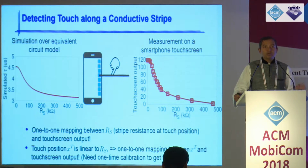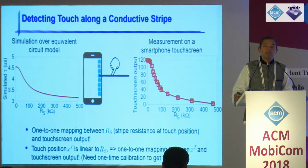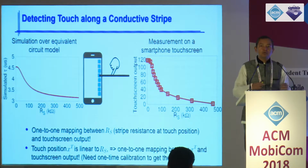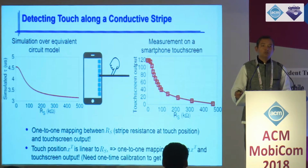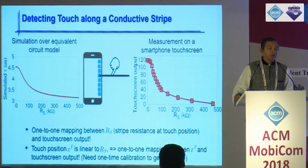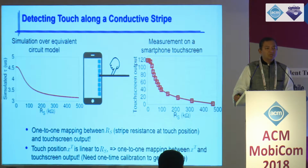So of course, we first had to validate this model through simulation. We used this model to check the predicted amount of charging time based on the resistance you get, and the resistance is varied by moving your finger to different positions on this stripe that we are touching. On the left side, it shows the estimated charging time for different values of resistance, and you can see that it at least predicts a one-to-one relationship.